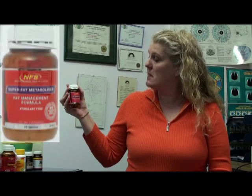So another type of product that we have for fat loss is the fat blocker. This one's from NFS and it's called Fat Binder Max. Now how these work is they contain something called chitosan. And chitosan comes from ground shrimp and crab shells. And chitosan has an amazing ability to bind with fat from the food that you eat and prevent you from absorbing it. It works in a similar way to the pharmaceutical Xenical.